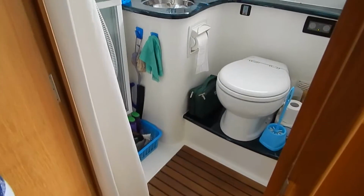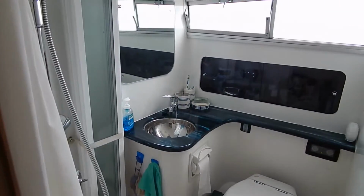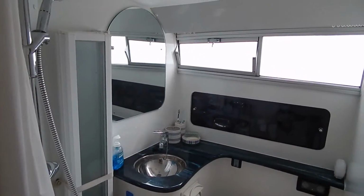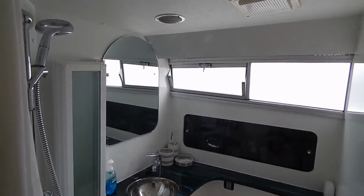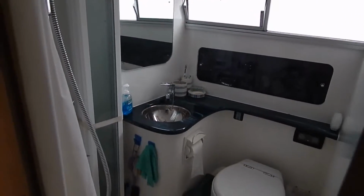Heads with shower again. Quality finishings. Light, bright and airy. That's an electric heads. There is a holding tank on this vessel.